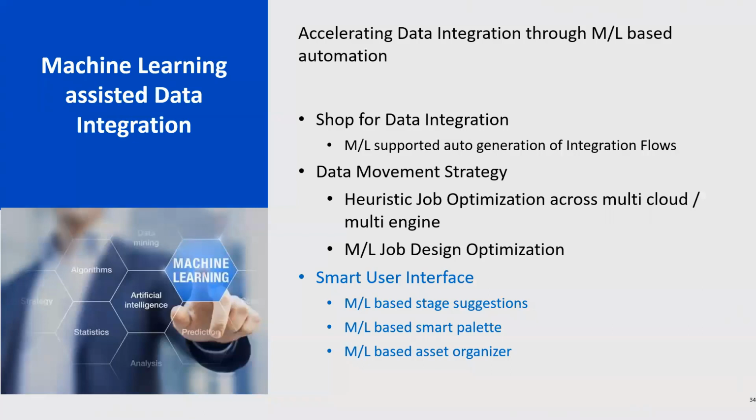Part of that Shop for Data Integration is also what we call the data movement strategy. So here it's utilizing heuristics of how we would want to optimize a job execution in a situation where I have data sources spanned across multi-cloud and multi-engine. So how do I know that a job is an initial load? Or how do I know whether I should use a streaming engine or a heavy batch engine?